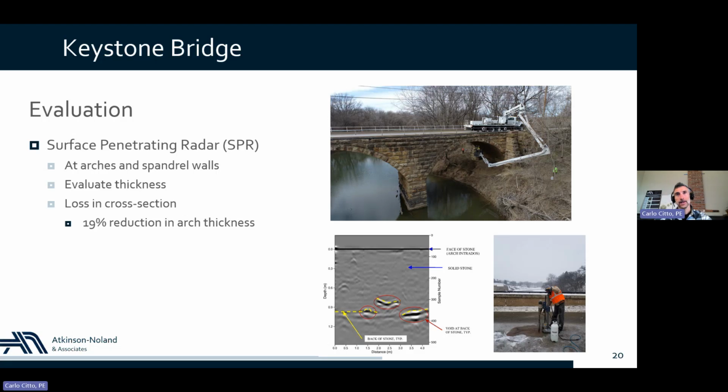As you can see here in this bottom left image, that's a radar trace that was collected on the bridge, and I don't know if you can see the yellow dashed line. That's the back of the arch, because we were scanning from underneath. You can see that the back of the arch line is not continuous. It breaks, and it means that there is some reduction in arch thickness. And then there are also some voids in the fill behind the arch. But the main finding was that there were some areas where the arch thickness was less than what we could measure at the spandrel walls, and whether that's maybe due to material deterioration, or because thinner stones were used in the original construction, or a combination of the two.